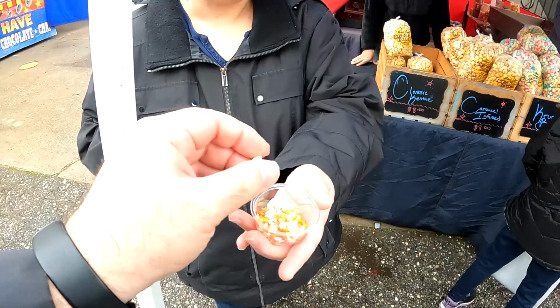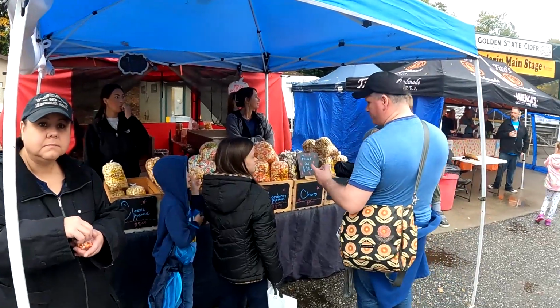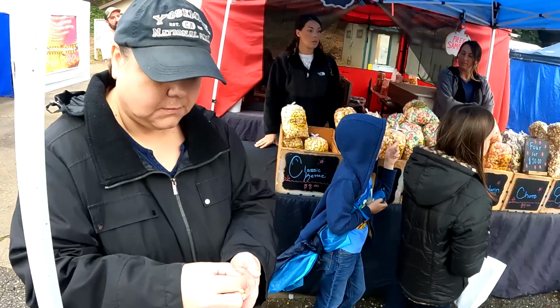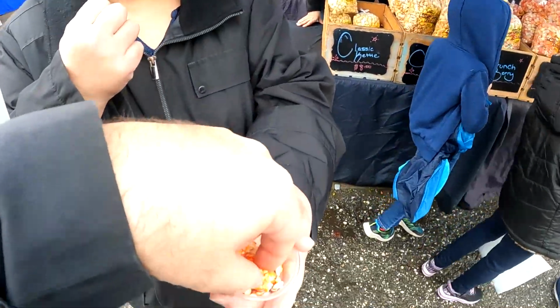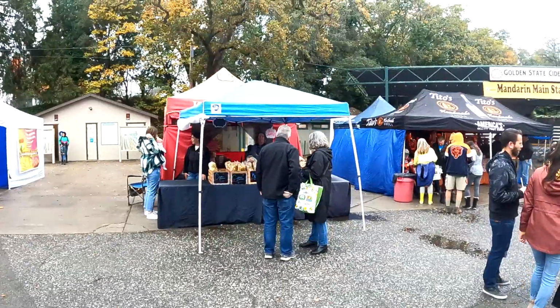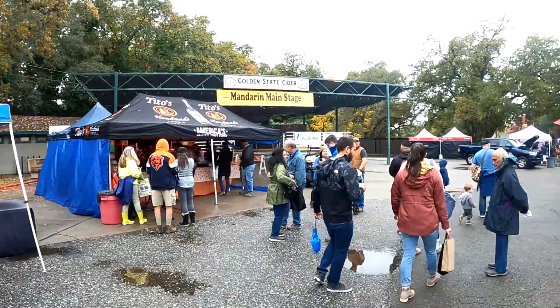So which one is this? Mandarin. Okay, we're trying the Mandarin kettle corn. Interesting, different. So we did buy some of that Mandarin kettle corn, and then over here I think we have found the bar.